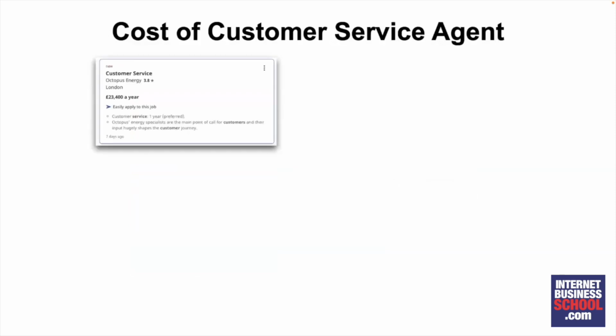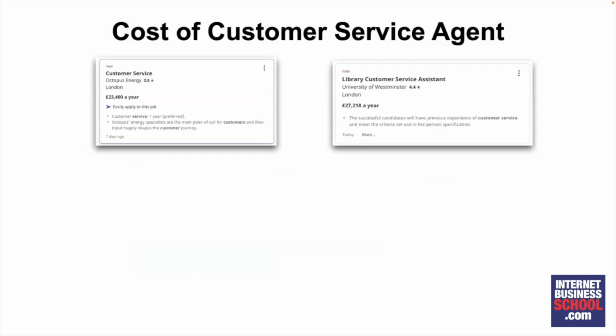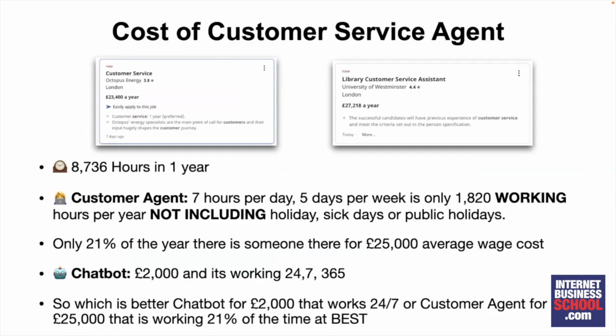So let's look at the cost of a customer services agent in the UK. We have Octopus Energy advertising a job for £23,400 a year, and another one in a library for £27,000 a year. Now, there are 8,736 hours in a year. A customer agent works 7 hours per day, 5 days per week, so that's only 1,820 working hours, and that's not including holidays, sick days, public holidays, and lunch break. That's why it's 7 hours and not 8 hours. So that's 21% of the year, there's someone there for roughly £25,000. Whereas a chatbot that you can get for £2,000 works 24/7, 365.